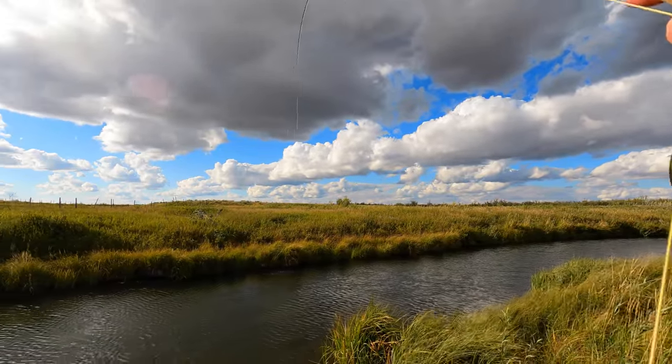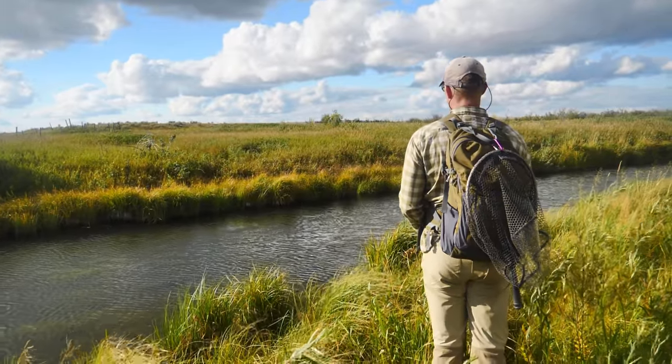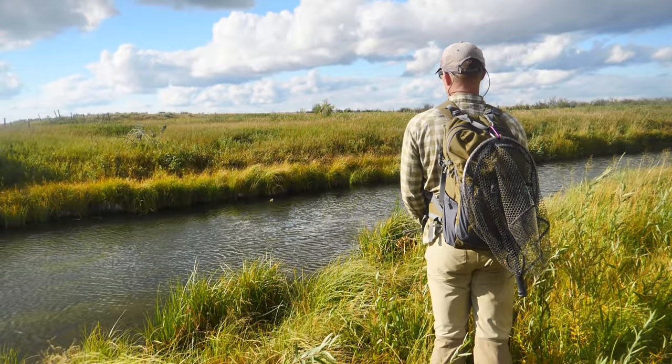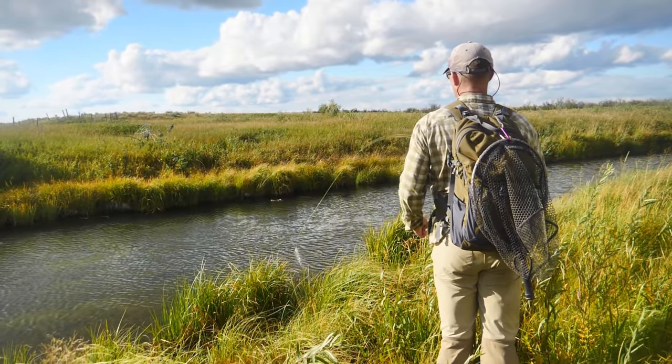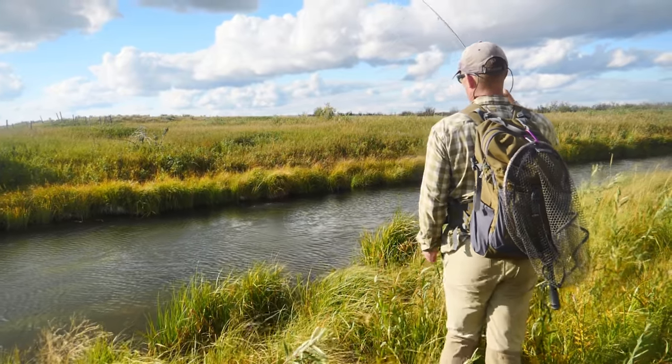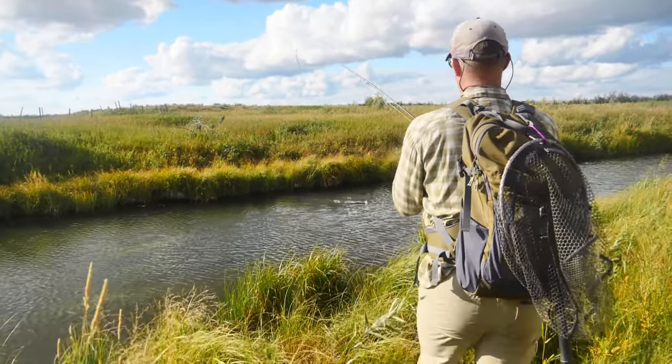He came back. I wondered if he would. Gorgeous brown, right underneath that bank. Yep. I was just heartbroken when he popped off, but it was straight at me because it was a lazy off-the-bank take and he came right out at me. The second one, he absolutely came up and rolled on it.